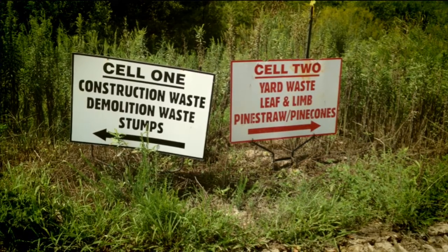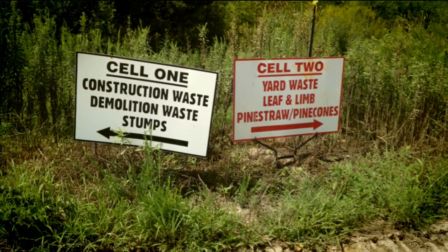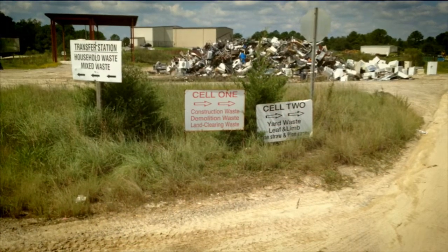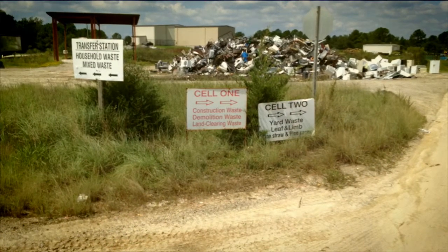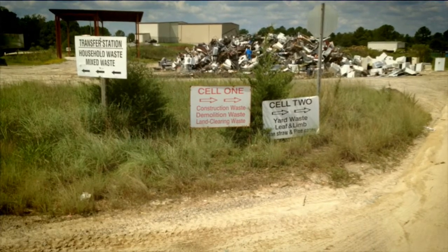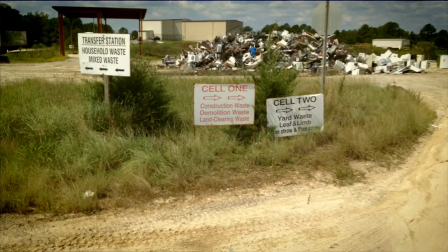And your traditional home waste goes yet another direction. And what you're going to learn is that it seems to be very well organized. Just FYI, there's no longer an active landfill at Moore County.